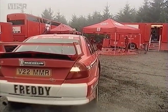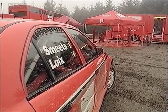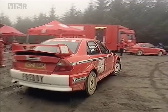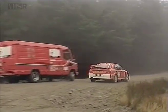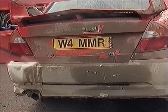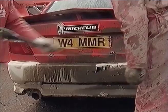Type 2 service park is a 10-minute early morning service park. So after Parc Fermé, the cars will drive out, and somewhere before the first stage, they get a 10-minute service park. At this service park, you're allowed to do nearly any action except change the gearbox or the front or centre diffs, and also of course you can change tyres for the first stage.